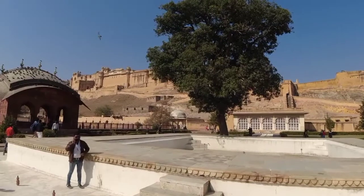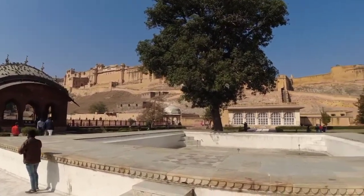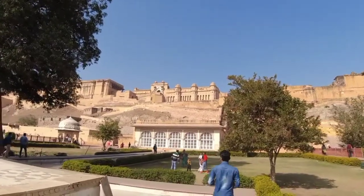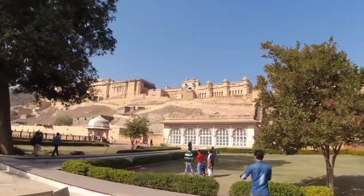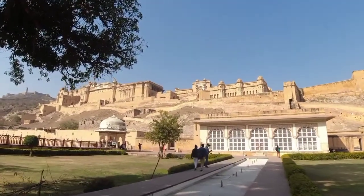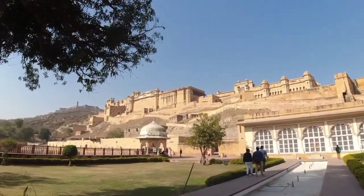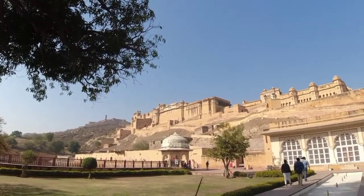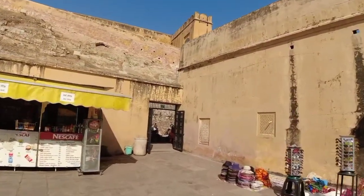Today, we will take a walk through Amer Fort and talk about the unique structures within. Kachawas of Amer played an important role in India's history. They were close allies to the Mughals and played a major role in the administration and expansion of the Mughal Empire in India. This fort was built in the 11th century.